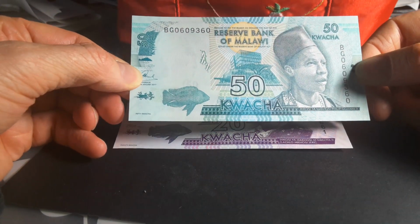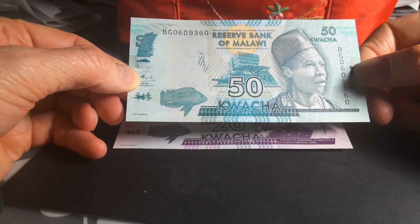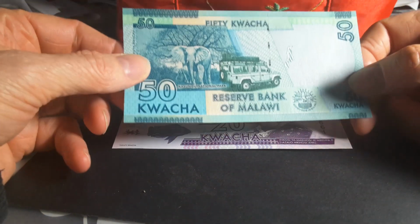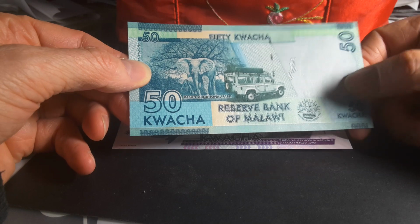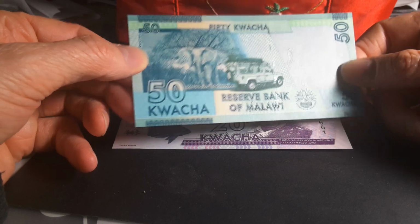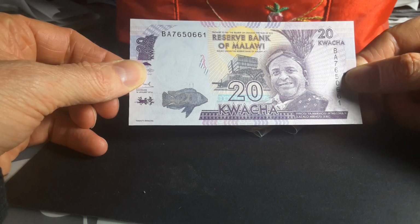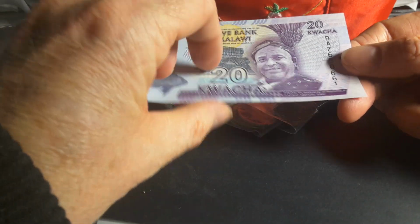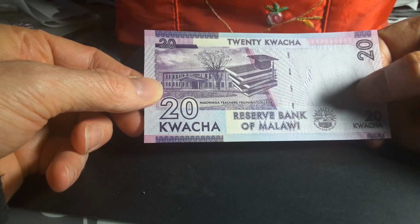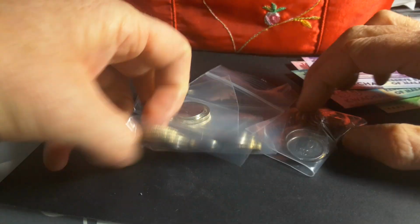Okay, here we go. The 50 kwacha. Inkozia. Yep. That got me. Looks like wildlife safari in a national park. Kasungu National Park. Okay. And the smallest banknote they actually have now is the 20 kwacha. So that is quite nice. Machinga Teachers Training College. So that's the smallest banknote, Malawi.